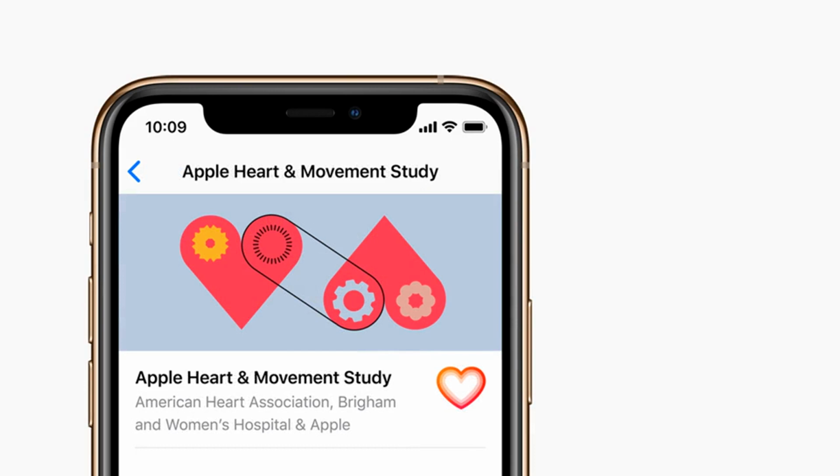The hearing study from the University of Michigan and the World Health Organization collects data about users' sound exposure from the iPhone and Noise app on Apple Watch, along with surveys and hearing tests. The study will also test if health app notifications will encourage users to modify their listening behavior when loud sounds are detected.